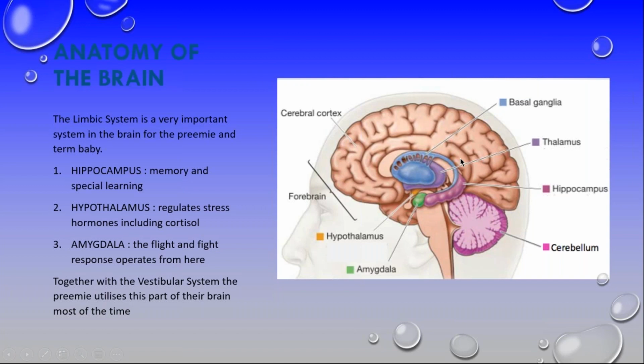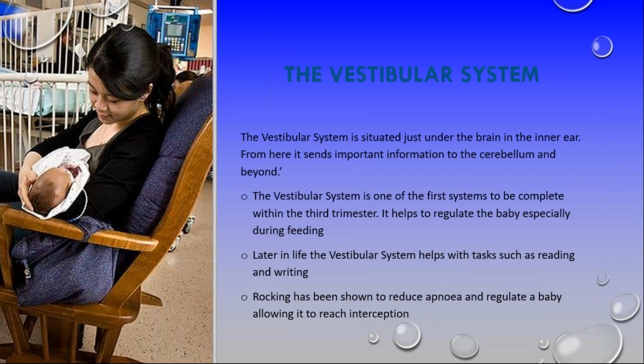So what is vestibular? Vestibular is the movement forwards and backwards, left to right, up and down, and upside down, and also round and round. And it is a very important part of the third trimester of pregnancy. It's one of the first systems to be complete in the third trimester. It helps with regulation, especially during feeding.